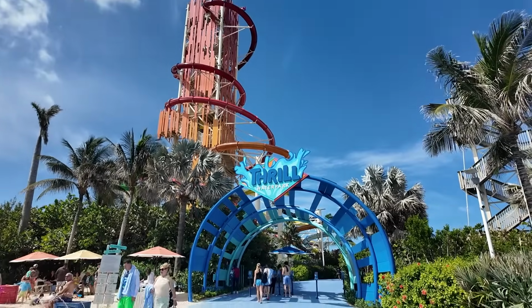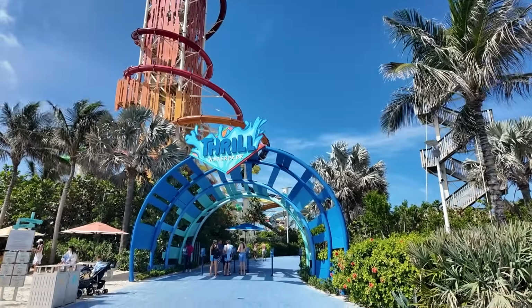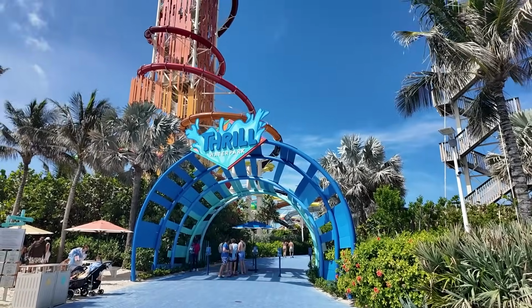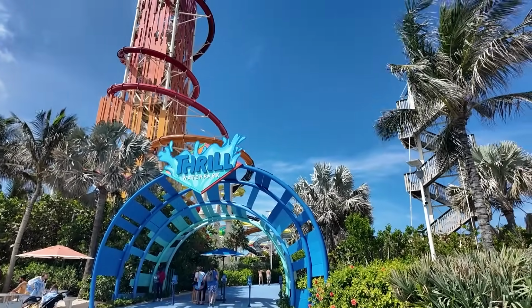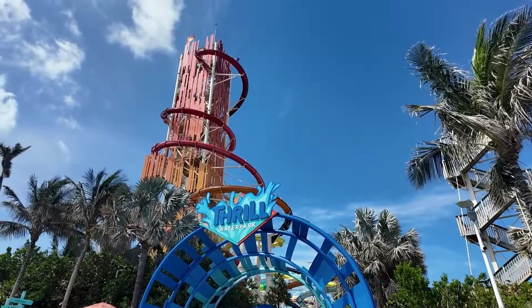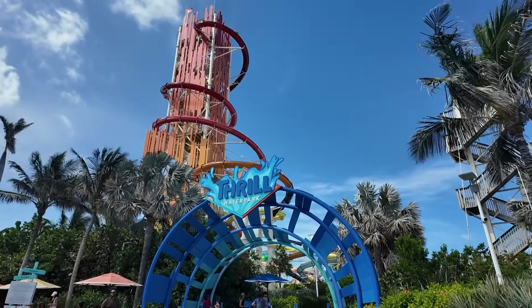This is Thrill Water Park. It is an actual full water park. You can see a bit in there how many slides there are. There are tons. This is an extra charge. I believe it's $15. You just scan your C pass to head in and enjoy the water park. If you're under 14, you do need someone over 14 with you.